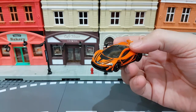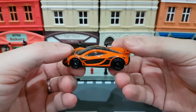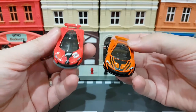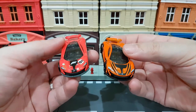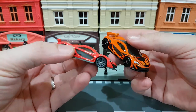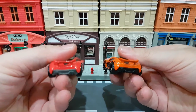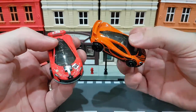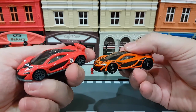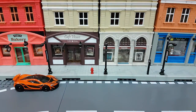Hopefully next year, with 2018, all cars will have a full treatment, so more expensive, but at the same time, for me at least, it will be way more worth it. Another comparison here, this one was part of the Forza set, the Walmart exclusive Forza set, and it's pretty much the same logic, tampos everywhere except on the back. Except this one doesn't cost the same as this one, and I still prefer this one because of the racing, actual racing. So yeah, odd egg, this one. Not bad as such, but could have been so much better.